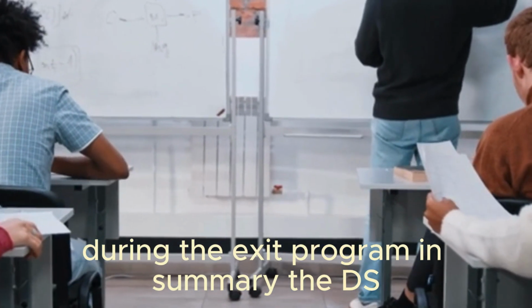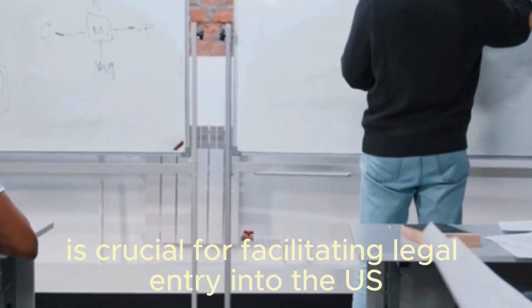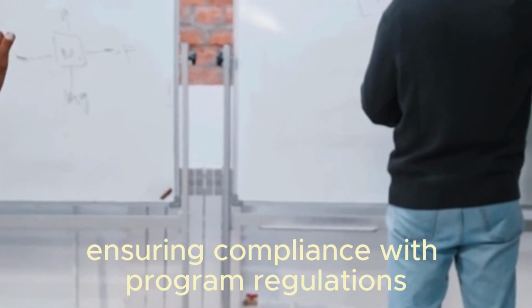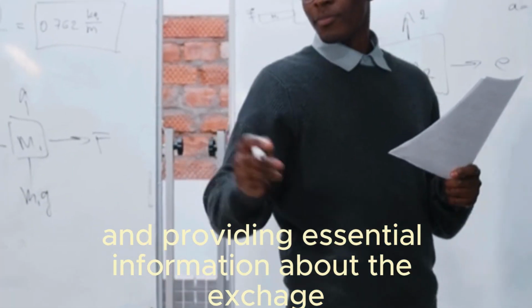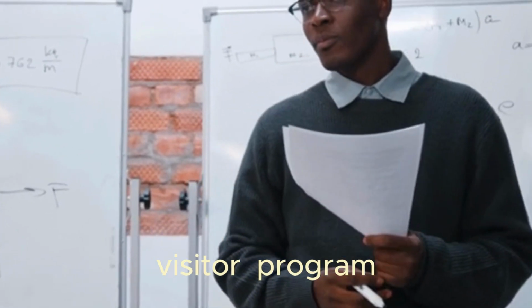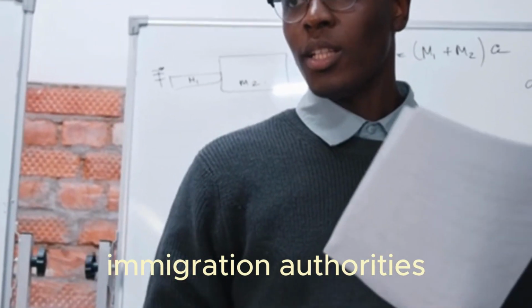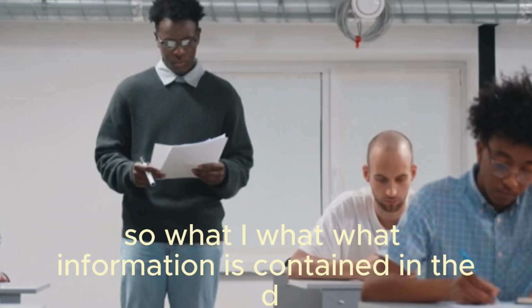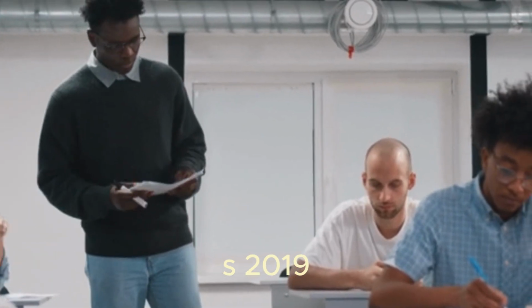In summary, the DS 2019 is crucial for facilitating legal entry into the U.S. under the J-1 visa category, ensuring compliance with program regulations, and providing essential information about the exchange visitor program to both the participants and the U.S. immigration authorities. So what information is contained in the DS 2019?